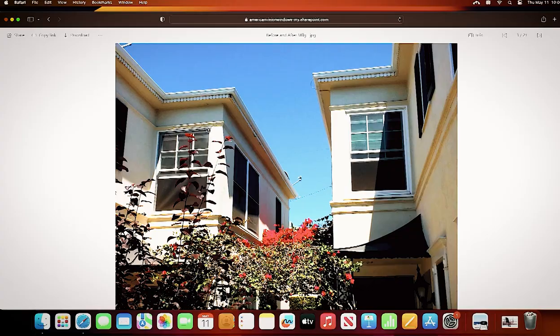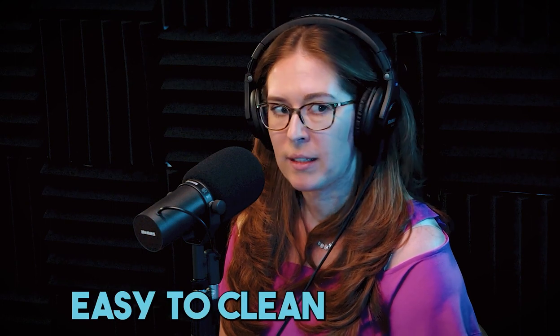So we have lots of different options that will fit their requirements. You can see the existing window on the left. That's a different unit that hadn't yet been replaced. So how close those really look to each other. But the one that we did, obviously more energy efficient, more secure, easy to open and close, easy to clean. So a lot of really cool benefits by upgrading and still maintaining the look.